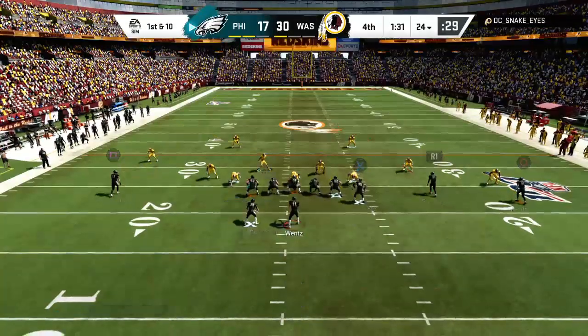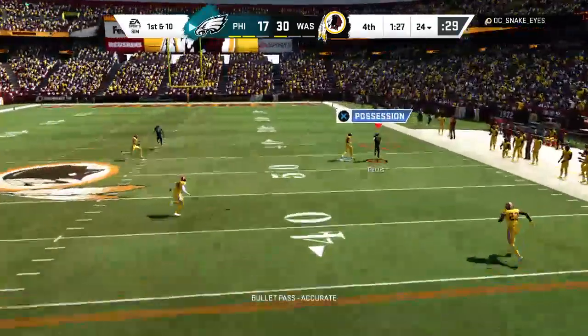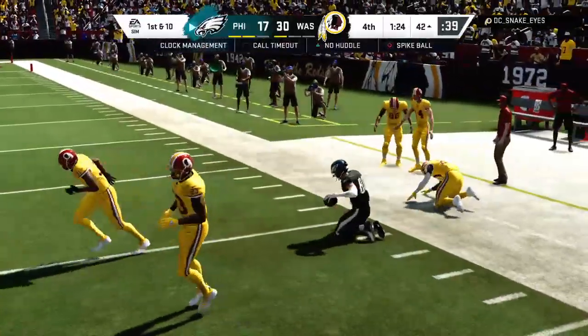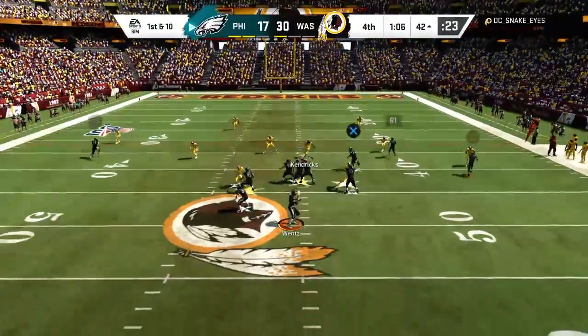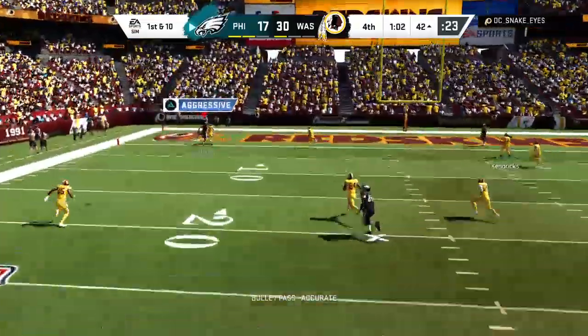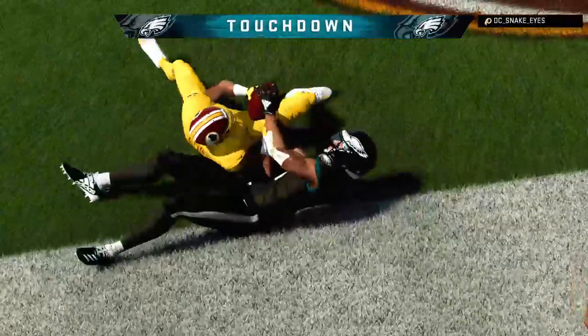And they had a nice little drive going last time, through the interception in the red zone. Costly. He's got a man. Complete. It's a gain of 34. So the big play gets him across midfield now for 1st and 10. Wentz. Now a desperation throw deep downfield. And this is caught now for a late touchdown.